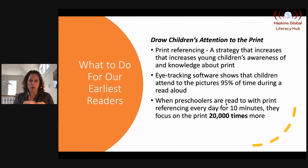But we also know that when preschoolers are given read alouds that specifically encourage them to draw their attention to the print, they naturally start to focus on the print 20,000 times more than they previously did. So let's look at how we can facilitate print referencing as a strategy while we're doing our read alouds to explicitly draw our children's attention to print conventions and the forms of print on the page.